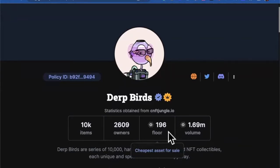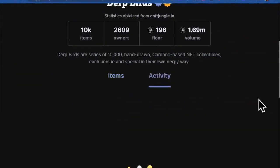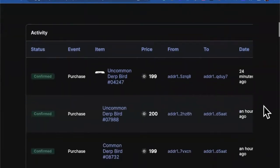But now we can see that the floor, or the cheapest NFT for the Dilbert's collection, is now selling at 196 ADA. So why is the floor moving up? Because if you look at the activity, people are constantly buying the NFTs. Why?